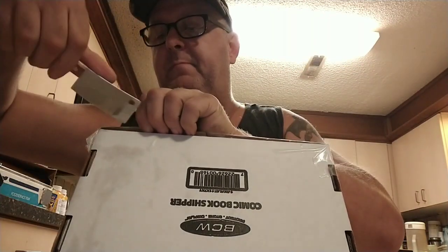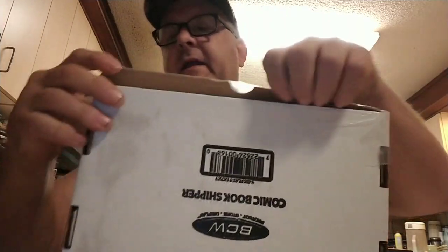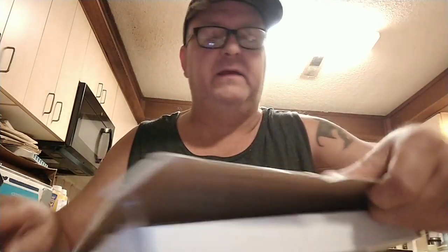When people harp on shipping and packaging, I get it, and I understand that sometimes, when you just wrap the whole entire package in shipping tape, you're not giving it any more protection. You're taking the risk of damaging the books, trying to get the tape and everything unwrapped off of them.